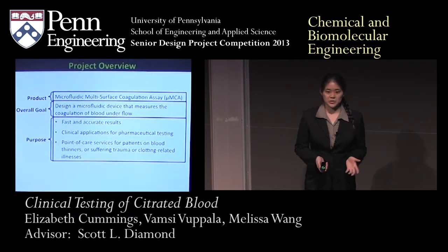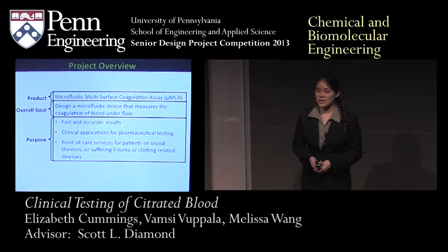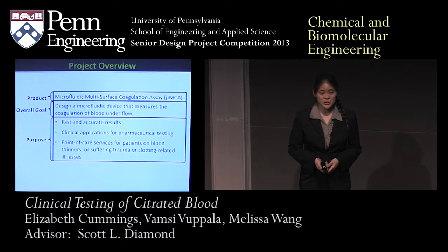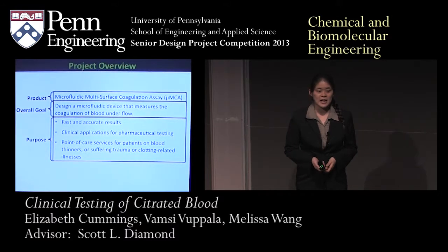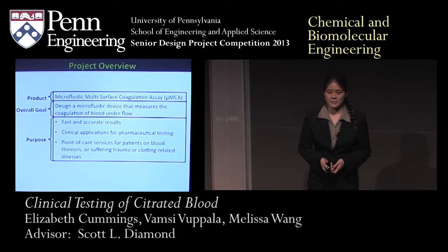Patients who have coagulation disorders or are taking drugs that affect their blood clotting often need special consideration when it comes to medical treatment. So when designing the micro-MCA, our goal is to create an accurate and efficient diagnostic test. The micro-MCA is a single-use, disposable device that is able to analyze 1 milliliter of citrated whole blood over 4 separate clotting surfaces with a runtime of 5 minutes.